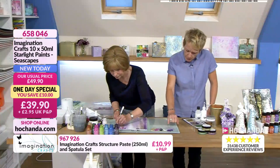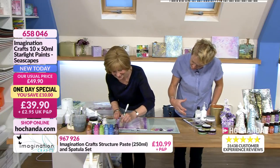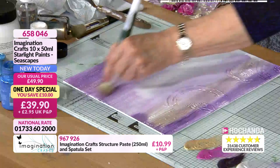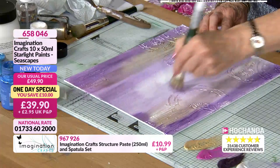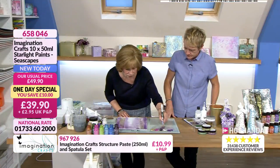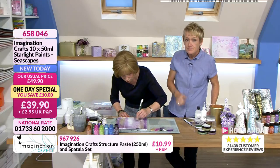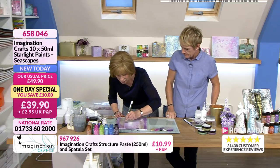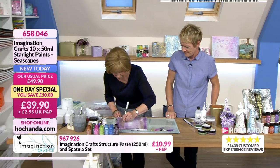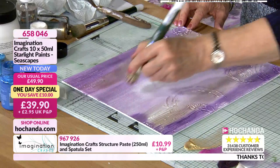Now, I can see you're using the pearl, and you're mixing in the pearl with the colours. Does that change the colours? Makes it lighter. Once I've got the colour down onto my canvas, I'll add a little bit of this dark orchid, which is just so yummy here. I can then start to go over with my pearl, and the pearl will start to layer. It will give depth to your canvas and start to give you a really interesting finish.